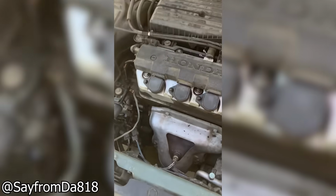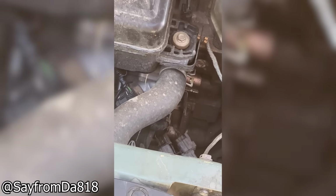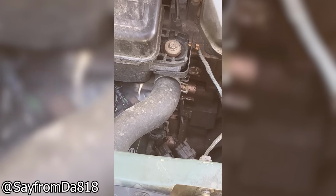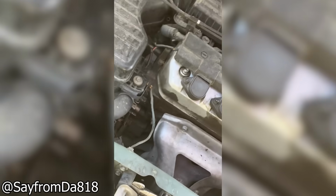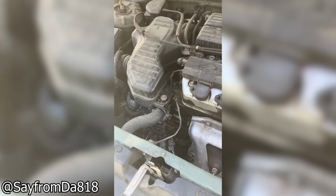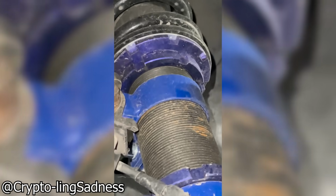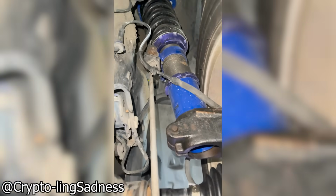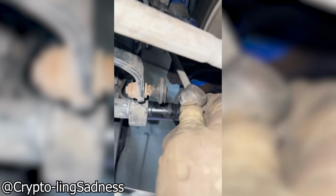Customer states, is this going to be an easy repair? Their engine had blown off a radiator hose that, unfortunately, led to the engine overheating. Customer states, I just installed these coilovers myself, and now there's a noise whenever I go over bumps. Looks like they should have done some extra work while they were working on the suspension.